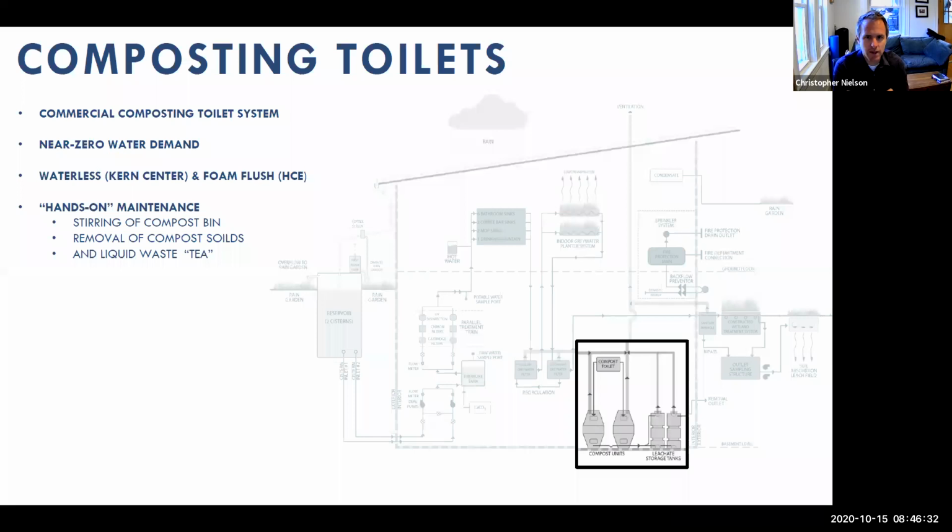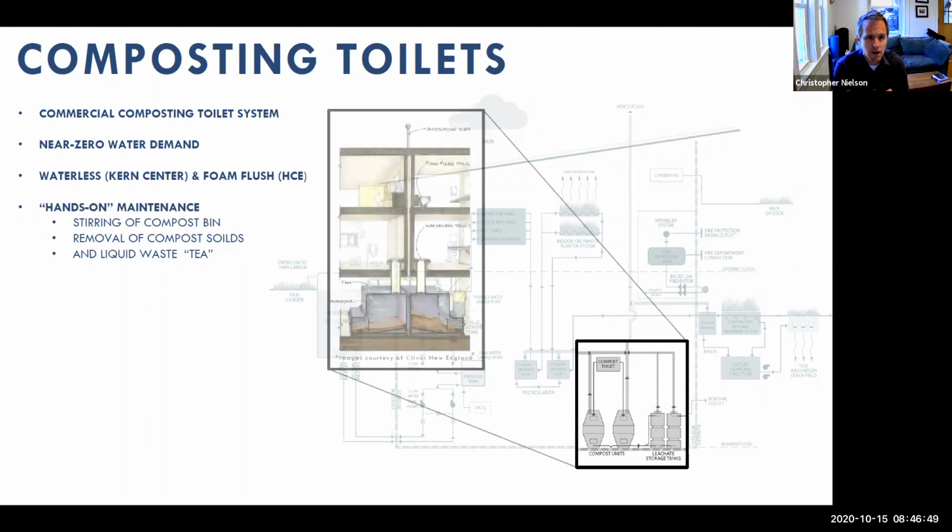All right, so then waste, human waste in the building is all dealt with composting toilets. And as I mentioned, this is basically a closed system. It's not connected to anything else. And it exists in the format of the toilets and then a collection system in the basement. Next slide. Composting toilets can kind of take two forms.